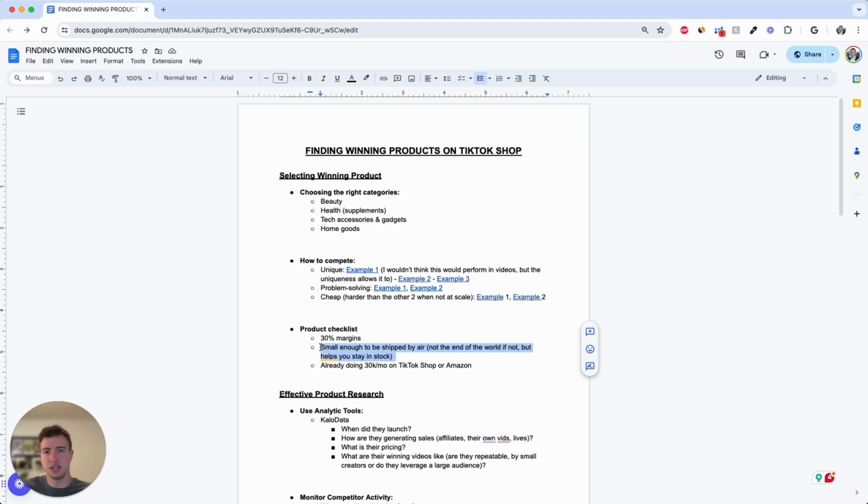And sea freight takes about 30 days on average. So we were out of stock for just about 30 days, and that absolutely killed our momentum. And we missed probably multiple six figures in revenue if we had just been in stock and I had a product that could have been there in a week by air. So now I'm focusing on finding smaller products that can be shipped by air.